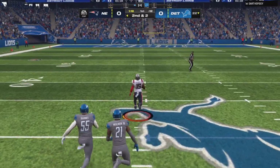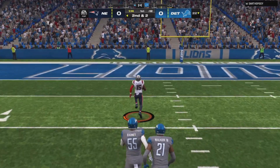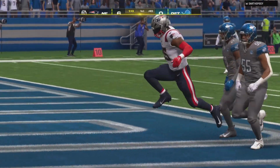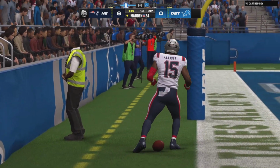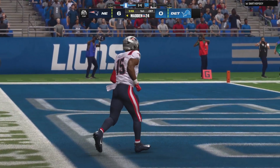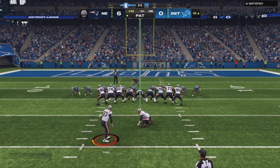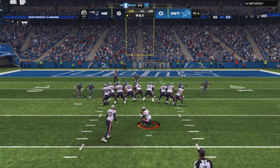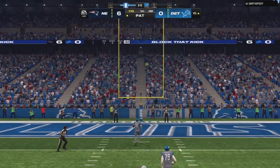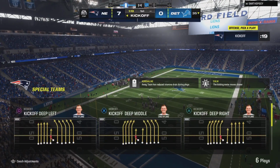Ezekiel Elliott going to take it the distance. He's on his way. And all the way in. Touchdown, New England. Ezekiel Elliott, 78 yards. And the Patriots are on the board first here this afternoon. Extra point by Ryland, up and good. And it's now a 7-0 game.